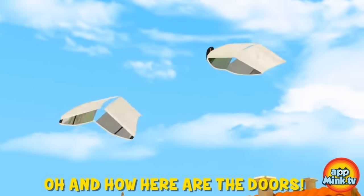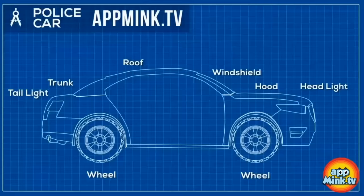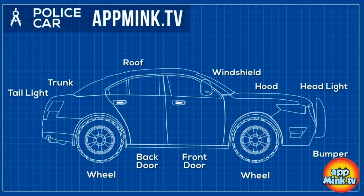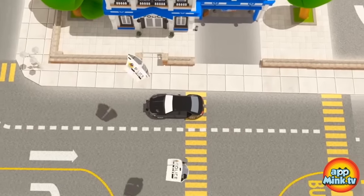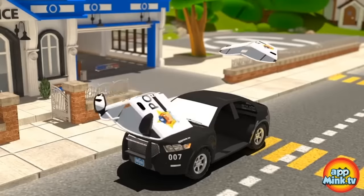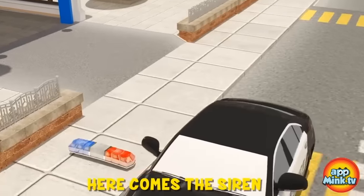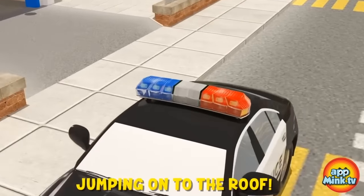Oh, and now here are the doors, flying in from the hills. You guys know what to do. That's right, right on the sides. Lastly, here comes the siren, jumping onto the roof.